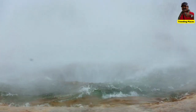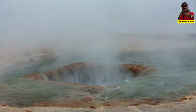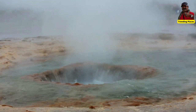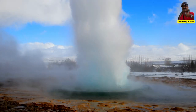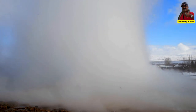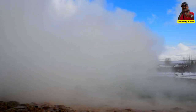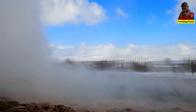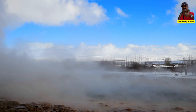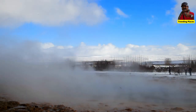In recent years, Strokkur's eruptions have been studied by scientists to better understand the geology and hydrology of geothermal systems. Despite its beauty and popularity, Strokkur is a natural wonder that should be respected and protected, as geothermal areas like Hokkadalur are fragile ecosystems that can be easily damaged by human activity.